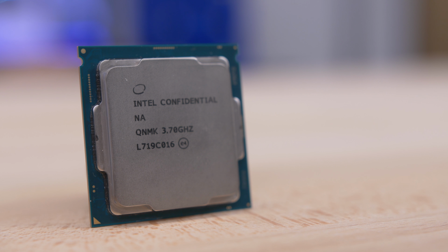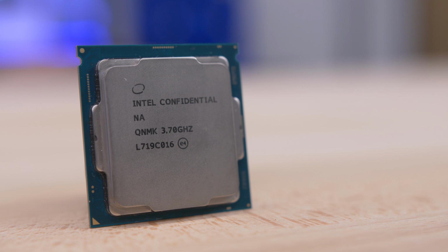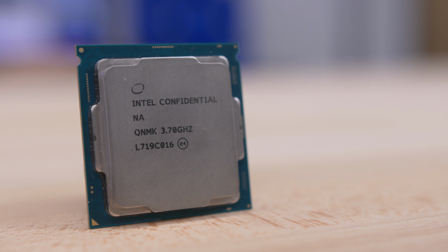Now, since most of today's games are still heavily GPU bound, Coffee Lake's added cost may not be worth it, or at least it won't have quite the price to performance for which Ryzen has so righteously raised the bar. Still, if you're just looking for the absolute best chip for gaming, it seems Intel has no plans to hand over its title anytime soon.